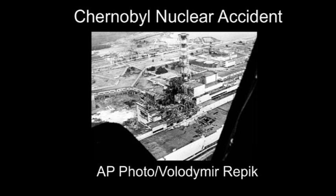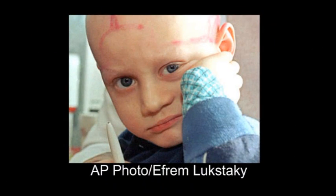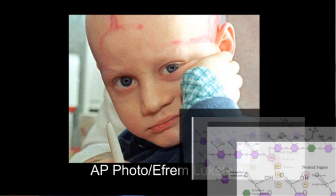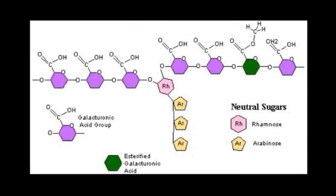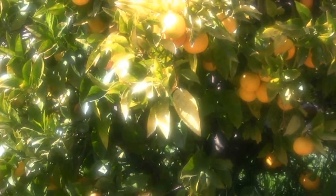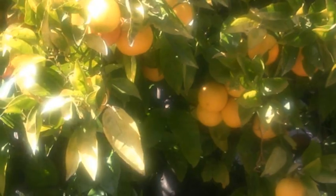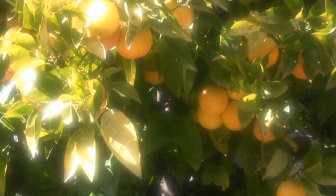I want to go now to the mid-80s. Many of us remember the terrible nuclear accident in Chernobyl. One of the results of this accident is that many children were suffering from high reading of radioactive material. These children were given pectins, large molecule pectins that stay in the digestive tract. Pectin is a long chain of sugars, a long chain of galacturonic acid that is present in the peel of citrus fruits like oranges and grapefruit and lemons. And these pectins were able to reduce the radioactive readings by up to 50%.